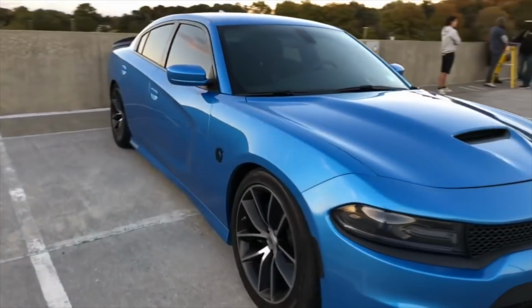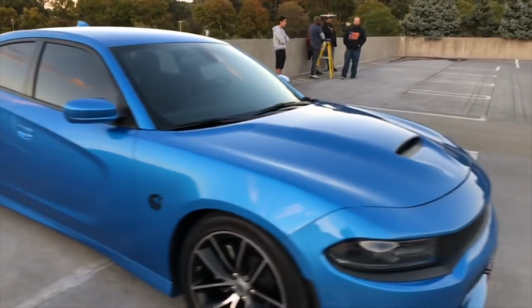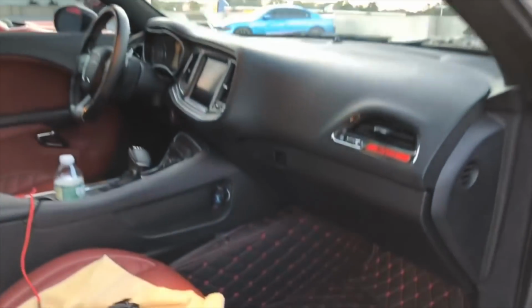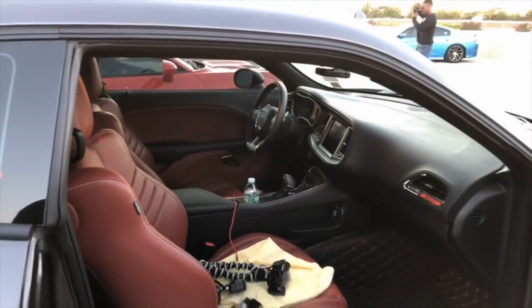You want to see the inside? All right, I'll show you the inside of my Hellcat. My Hellcat is filled with cameras in the passenger seat, but I'll show you the inside right now. You got the inside over here. You got the mats. Demonic red leather. Still got the tags. I got some modifications coming soon for the interior.